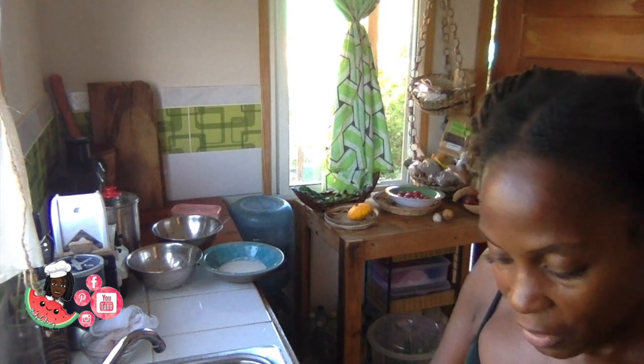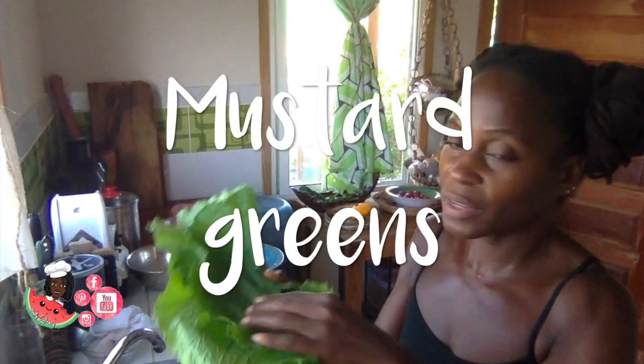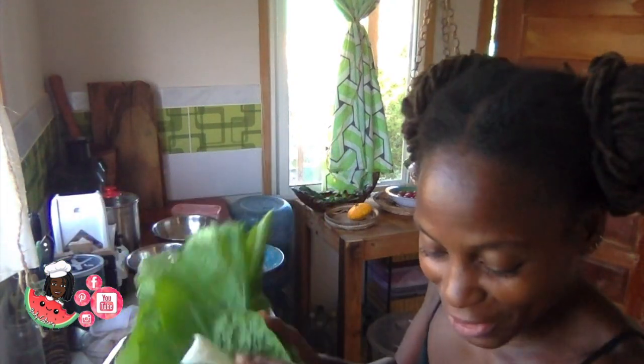So the mustard greens and the collards and the bok choy are doing really well. These are really peppery. They have a lot of sulfur in them. All these greens also have a lot of calcium in them, especially the bok choy. Aren't they pretty to get out of the garden? And then these collards are doing really good too.